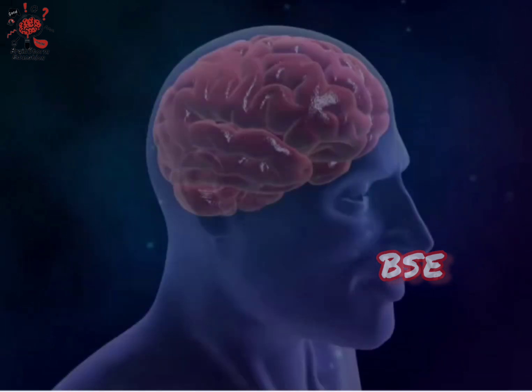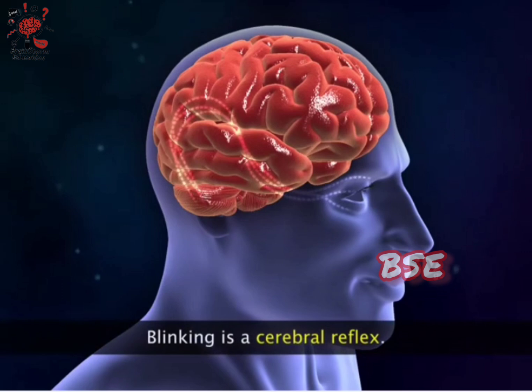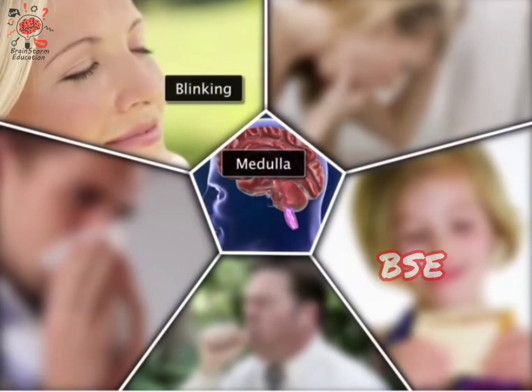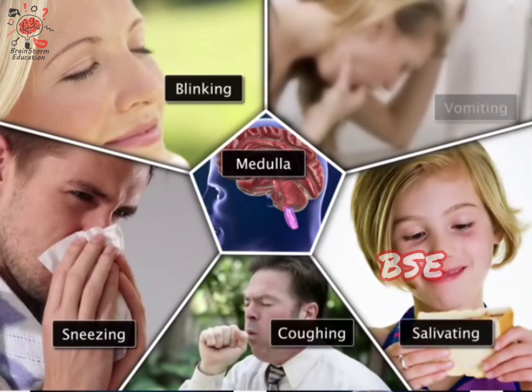Blinking protects our eyes from foreign objects and from dryness. Blinking is a reflex action that is controlled by our brain. Such reflexes are called cerebral reflexes. The medulla controls cerebral reflexes such as blinking, sneezing, coughing, salivating, and vomiting.